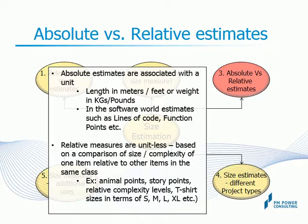On the other hand, relative measures are unitless and describe and rank one item with respect to other items in the same class.